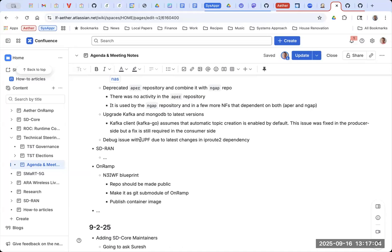So this is not a real problem for the end users because this is not being released yet. These are just in the development branch that we're going to see this kind of issue. But at some point, we need to give ourselves some time to fix that and understand why the UPF pod gets stuck in pod initialization.